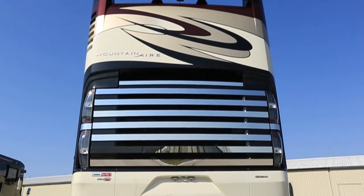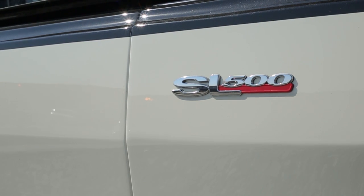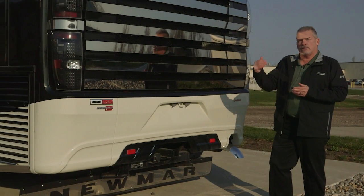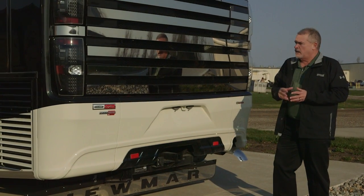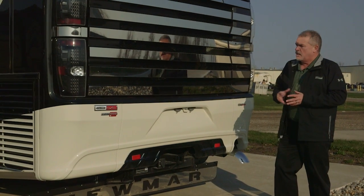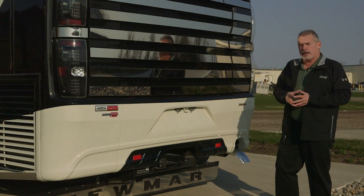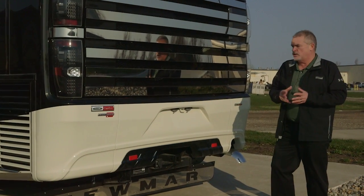As we step back around the back side of the coach, one of the things you're going to notice is this is a Freightliner SL chassis with a 500 horsepower Cummins turbo diesel. One of the really unique features that we do at Newmar is from the Mountain Aire to the Essex, you have a choice between Freightliner and Spartan. A lot of products out there, you're limited, you get one chassis or the other. The really nice benefit is whatever you're comfortable with, we have the option for either one. They're very similar in product, it's just what you're comfortable with.